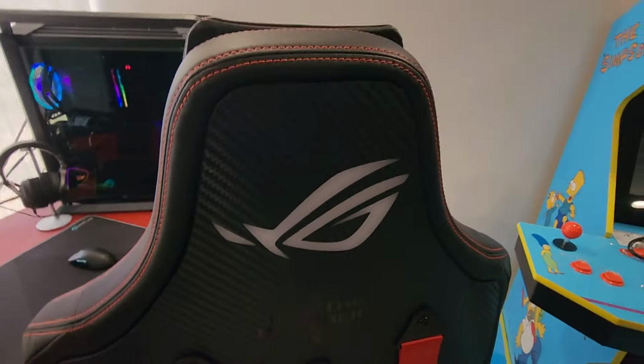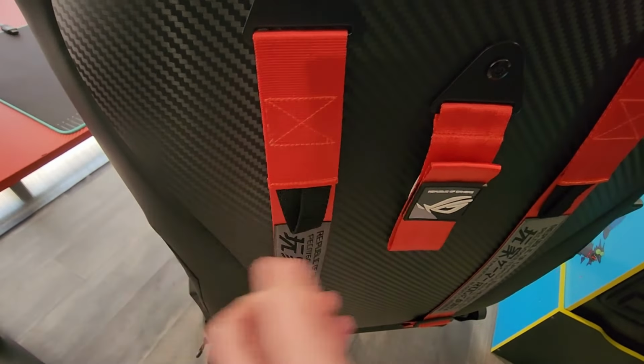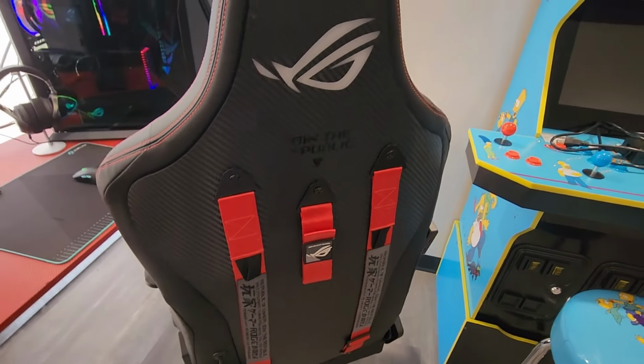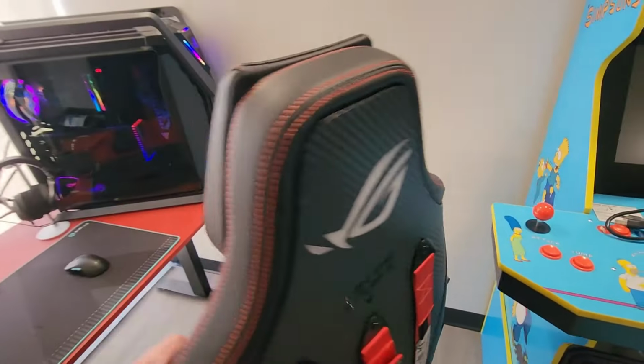That lights up in the back, RGB. You have to put a battery bank into this little thing with the cable, and then you've got a simulated carbon fiber back, and you've got these straps that look a lot like racing harnesses for a race car. So honestly, I'm really impressed with the overall chair itself.